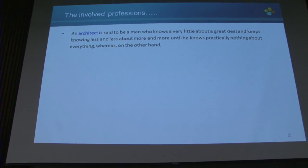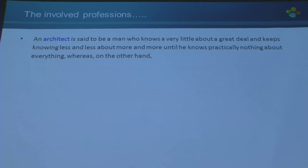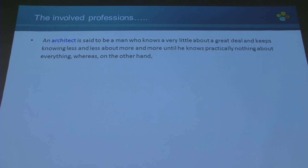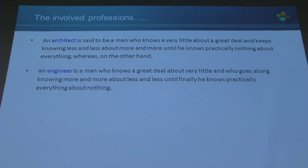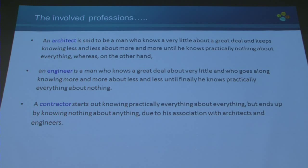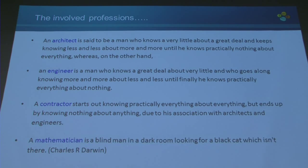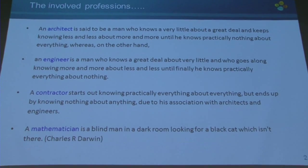So let me start. An architect is said to be a man who knows very little about a great deal and keeps knowing less and less about more and more until he knows practically nothing about everything. Whereas, on the other hand, an engineer is a man who knows a great deal about very little and who goes along knowing more and more about less and less until finally he knows practically everything about nothing. Then the contractors start out knowing practically everything about everything but end up knowing nothing about anything due to association with architects and engineers. And finally, you may know this, according to Charles Darwin, a mathematician is a blind man in a dark room looking for a black cat which isn't there.